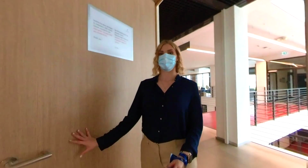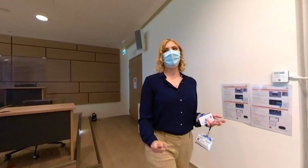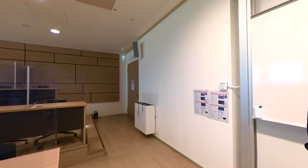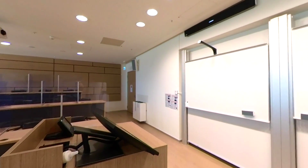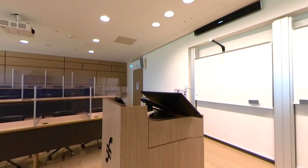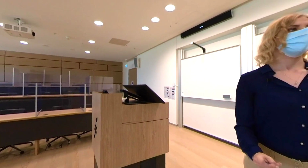So we are now entering one of the hybrid model equipped rooms, or as we like to call them, Harvard rooms. And as you can see, there is a lot of plexiglass around, again, to ensure safety for our student body. The room is equipped with great technology, which basically means that students that are both online and offline can follow the lecture the same way. There's a camera in the room right in front over there that follows the professor wherever he's moving around. And professors are also equipped with microphones so that everyone in the room as well as online can hear very well what is going on in the class.